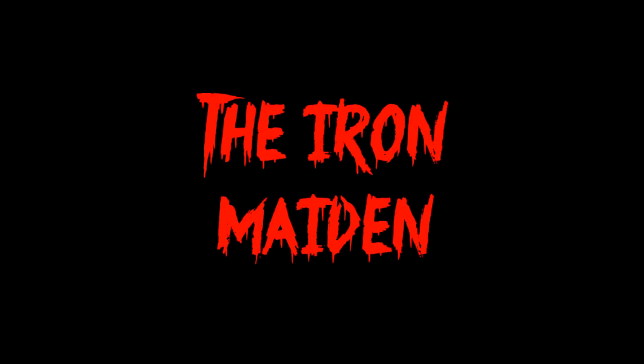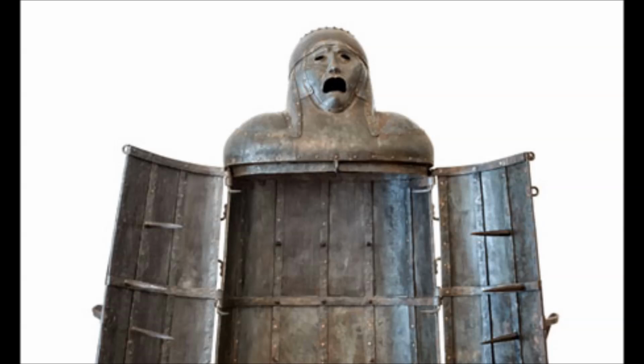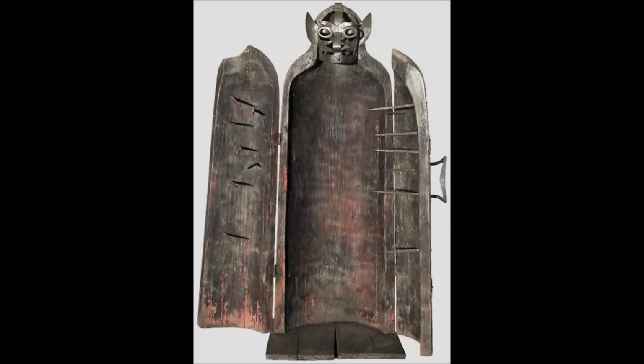The Iron Maiden, and no, not the band. This coffin-like device is believed to have been used for interrogation. The prisoner was placed inside, facing a huge number of metal spikes. The prisoner would then be asked questions as the door was slowly shut on them, piercing their bodies in numerous places along the way. The earliest documented use of this item was in 1793.